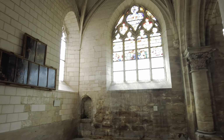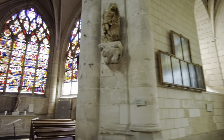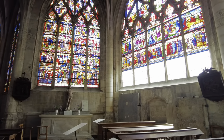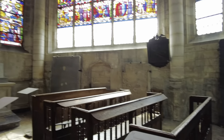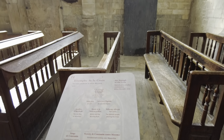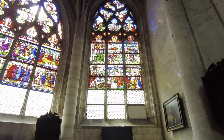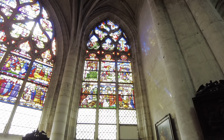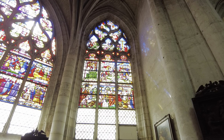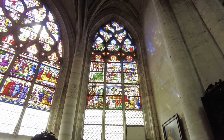And some of the glass is actually not fully here, but check these out. And again, amazing signage. Look at this. 16th century. So this is the triumph of the cross. And definitely notice up at the top, because the way they sculpted the stone around before they put the glass in is pretty amazing.